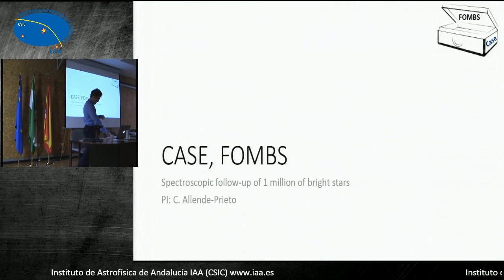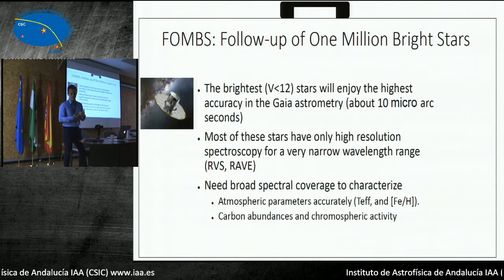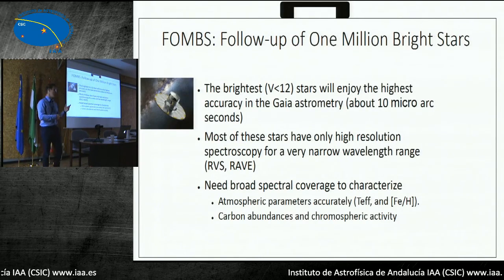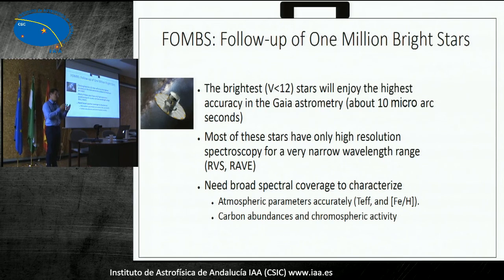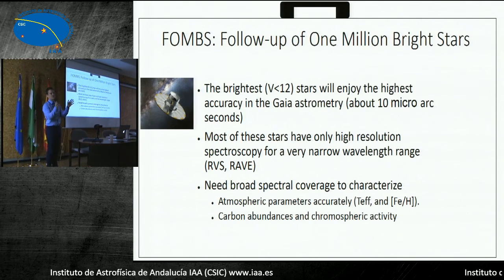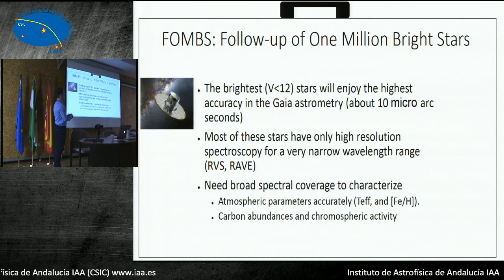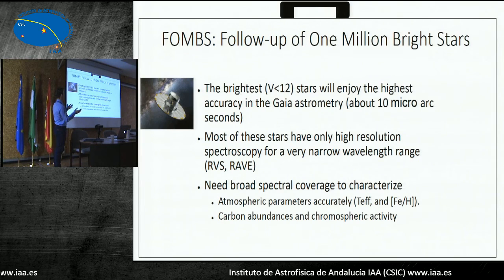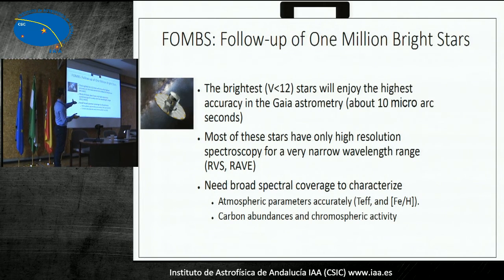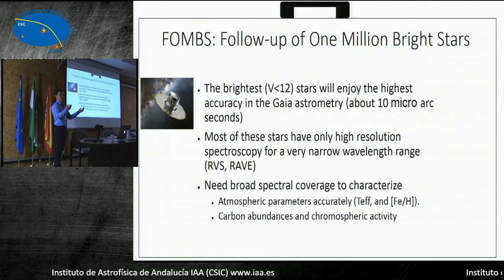And so the last case is the follow-up of 1 million bright stars. Using Gaia, you have about 1 million stars brighter than 12, and you have exquisite astrometry for that. But whatever, because we have 6 arcsecond fibers, we could actually map all of them. And if we have a spectrograph of 3000 resolution, then we have good atmospheric parameters for all of these stars in the north. So then we're done, right?